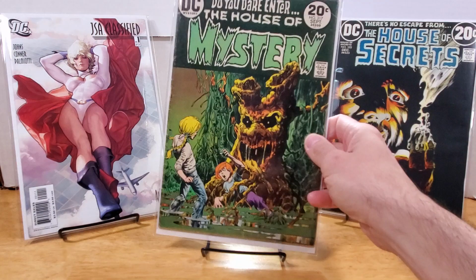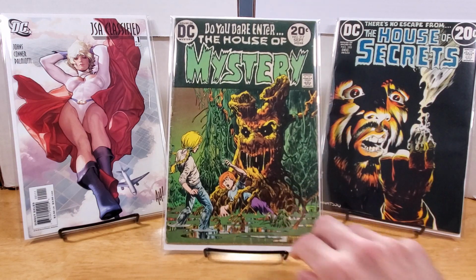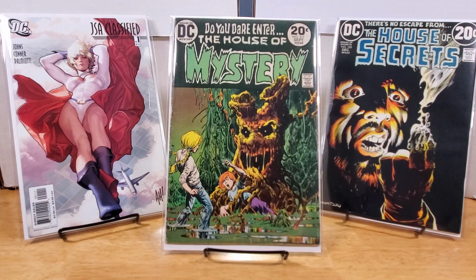First, we're going to start with House of Mystery number 217. This is probably VG range. Not a key, but just a cool Bernie Wrightson cover. I love the Bernie Wrightson covers and Neal Adams stuff from DC in the 20-cent covers there of the 70s books. Very cool stuff.